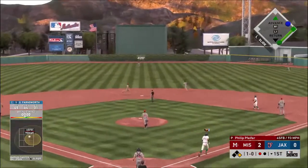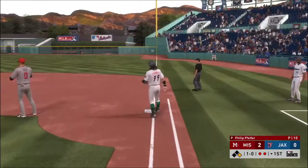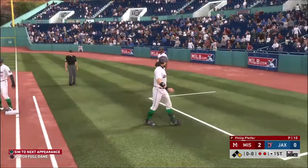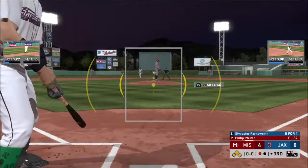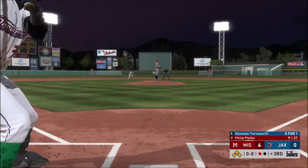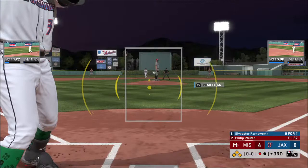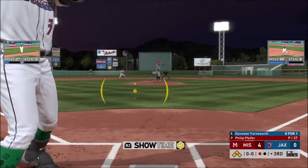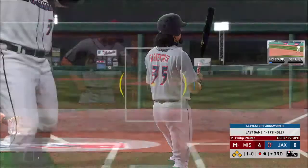High in the air out to center field. Cole is back, and he'll get there to make the play for out number 2. Into the box, Sylvester Farnsworth, 0 for 1 here in the early going. And obviously a big spot here with the bases loaded, so he'll step out to rethink things. First delivery. And he'll try to crowd him there to start the at-bat.